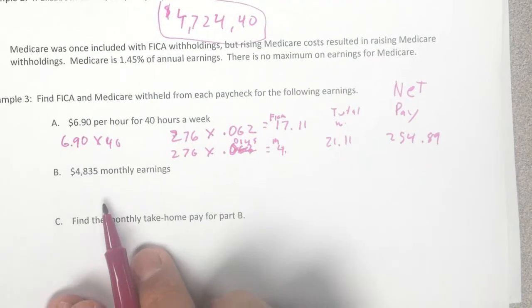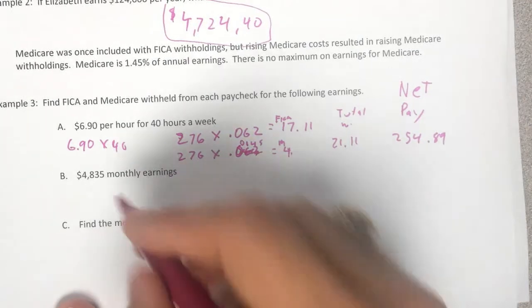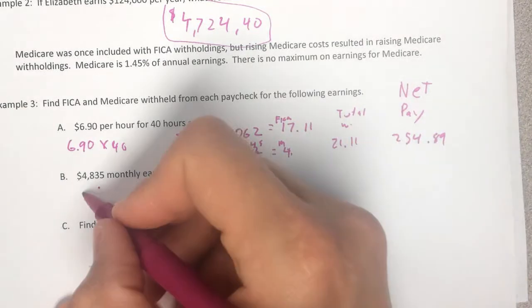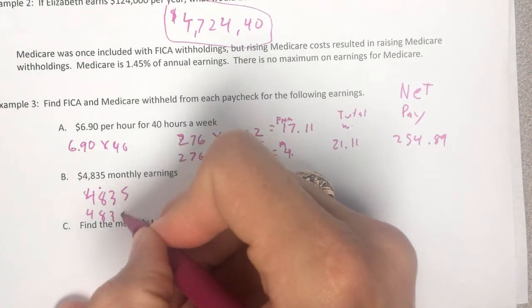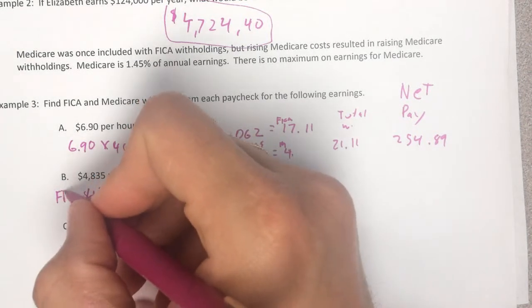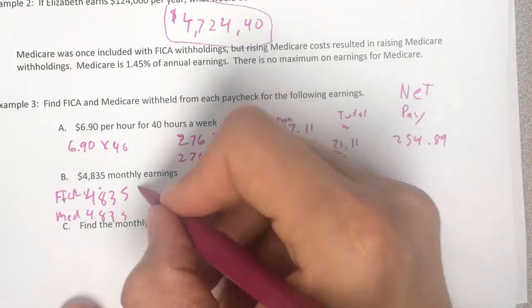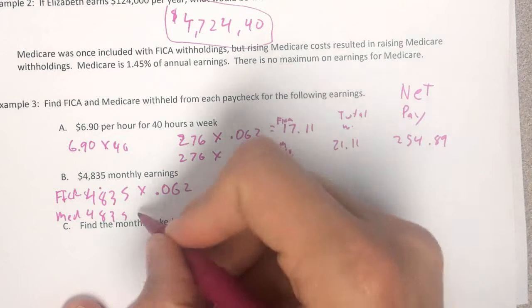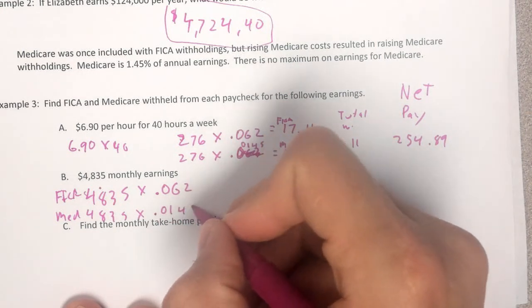Let's look at B. B and C are combined together to do what we did up here. So my monthly earnings, we're going to take 4835. This is the FICA. This is the Medicare. FICA we multiply by 0.062. Medicare we multiply by 0.0145.